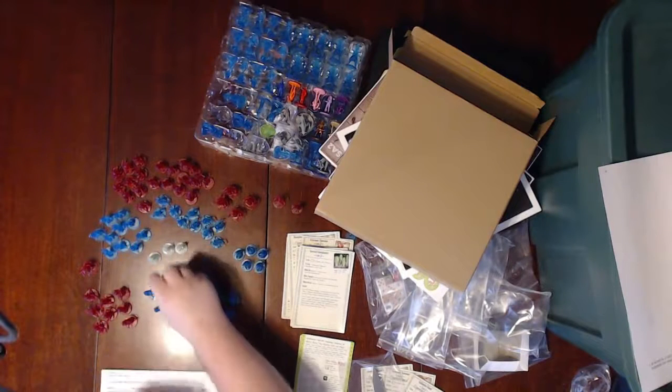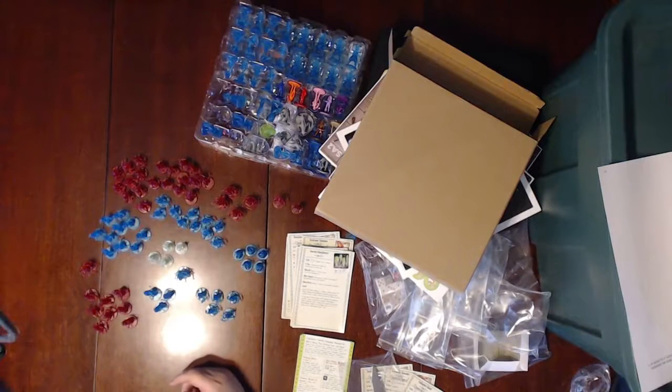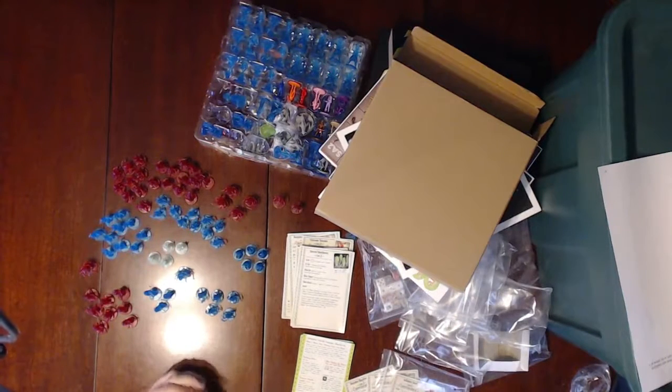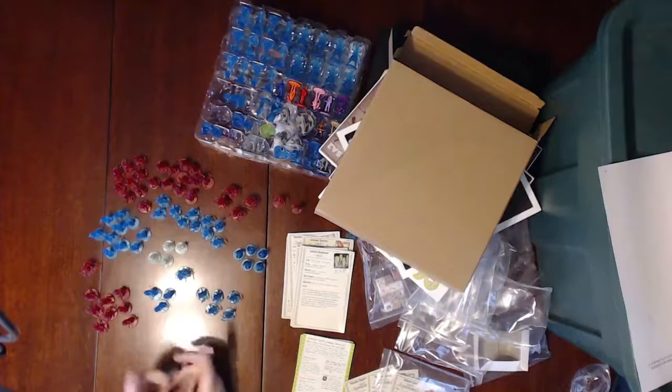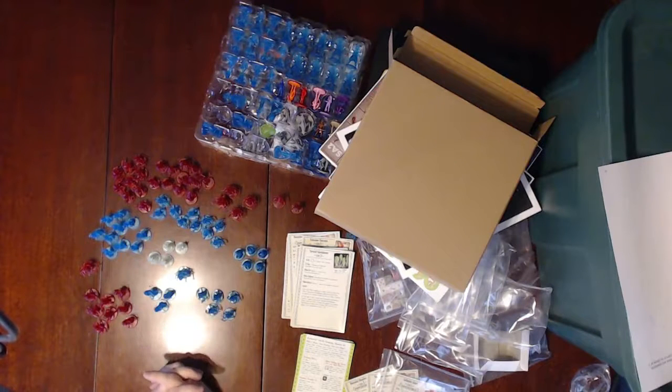And so it looks like they got everything. I don't have anything else on my shipping. So I'm going to go back and look at my survey and check their site to make sure that everything is as it should be. But this is the Mass Hysteria bundle with just about every add-on. I didn't get the primable figures. That's the only thing I'm missing, I think.